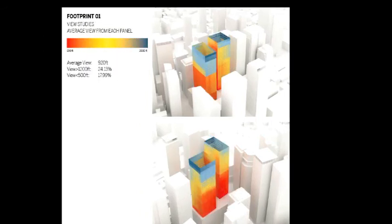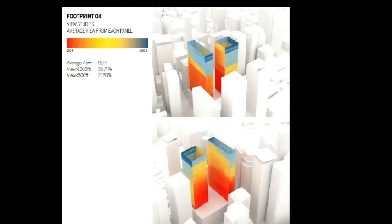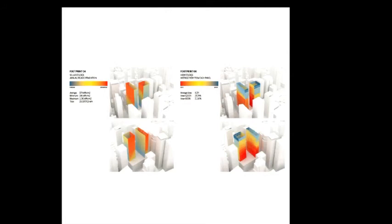We can also consider different schemes. Here are some view studies, where in each hotel room we're shooting out an isovist diagram and seeing how far you can see without hitting an object. And then comparing these different schemes, we can set up these different gradients where we have solar on the left, view on the right, and use this to drive our facade designs.